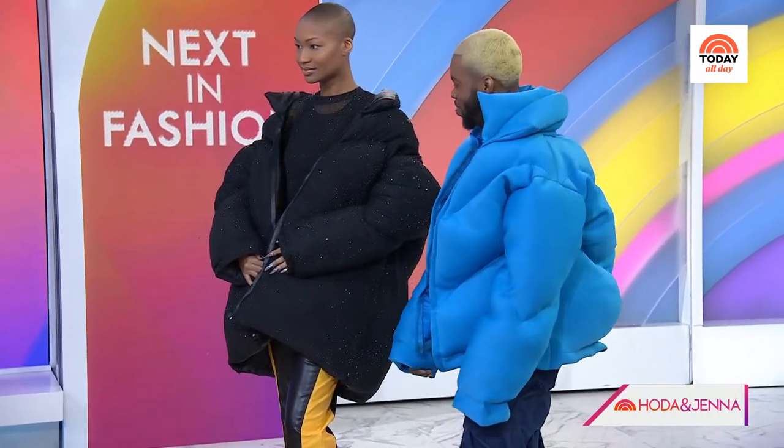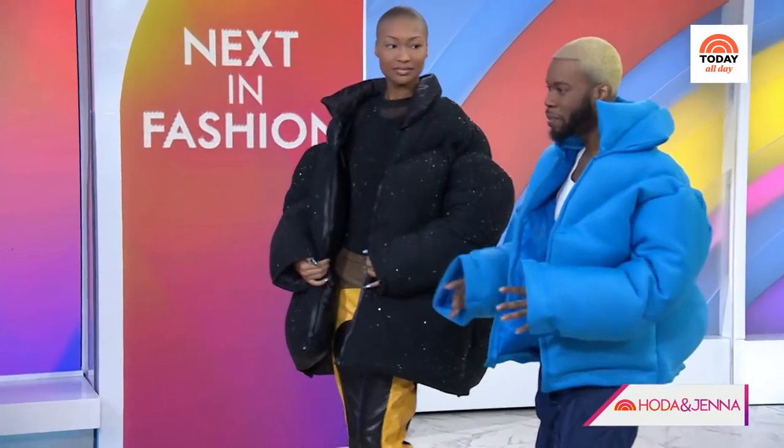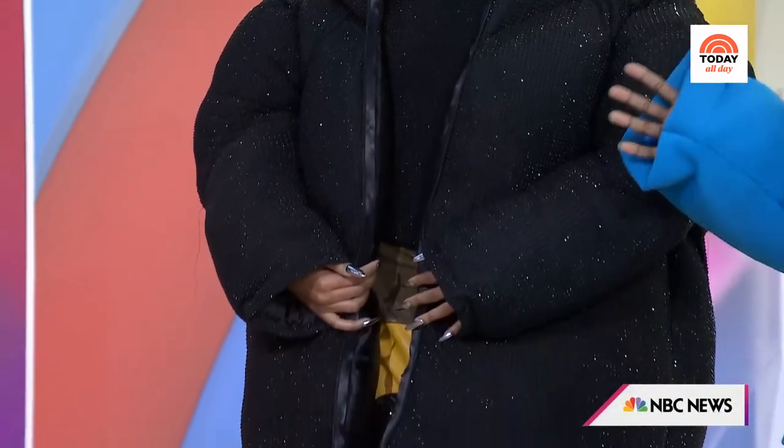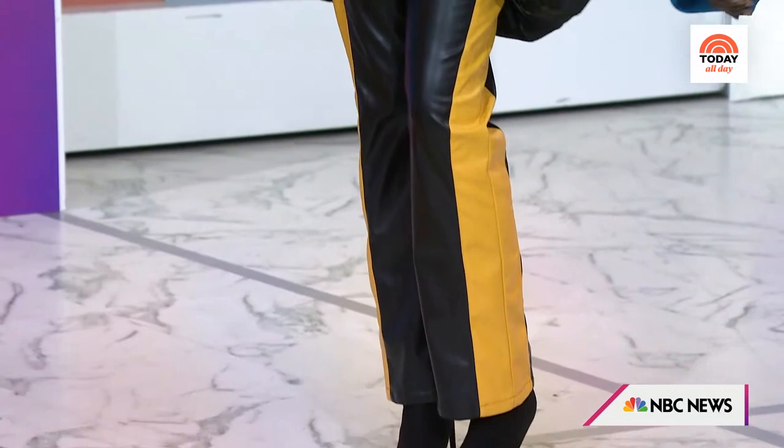I can so see this on the runway. Tell us about this look. It's gorgeous. Thank you. This look, like I said, is inspired by me just loving to stand outside the box. I love to be eye-catching when I'm out. So I just thought that I'll make something that catches everyone's eye. Are we going to give a live critique? Yes, you are. Okay, so here's how I feel about it, Gigi.